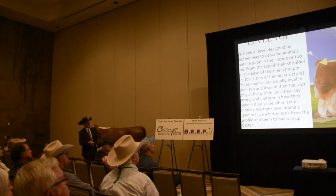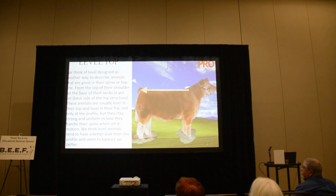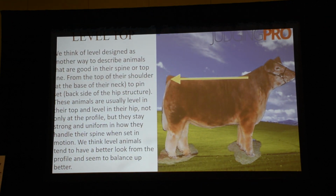Now, straight top line, is that important? Pretty important. What's the opposite of a good straight top line? Roach topped, weak in the top. And if you go to South Africa, what do they call that, Lorenzo? You know what they call that? The devil's grip. Yeah, the devil's grip, and you guys have some of that in your cattle.